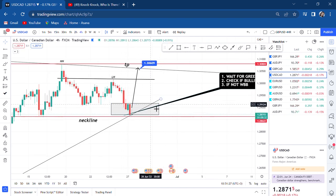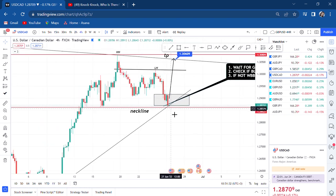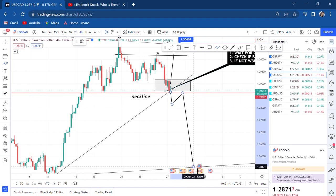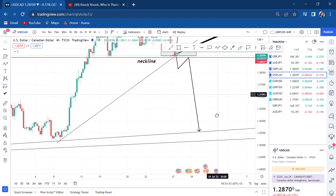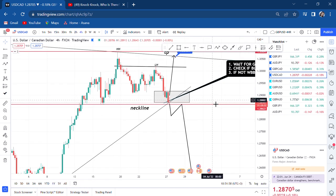If the market breaks here, I'll be looking for a retest and then I sell. So let's say sellers break this support. I would want to see a break on the daily time frame, because I'm in the 4 hour. On the 4 hour they can break, but on the daily the candle can close above the support. For me to think of selling USD CAD, I want the support to be broken. But at this moment, I'm only thinking of buying, and I'm just waiting for a buy signal.